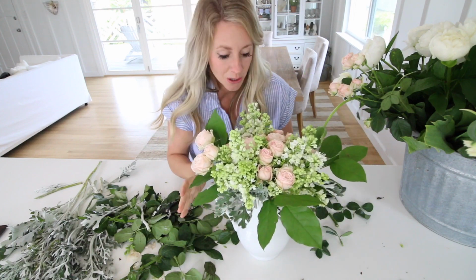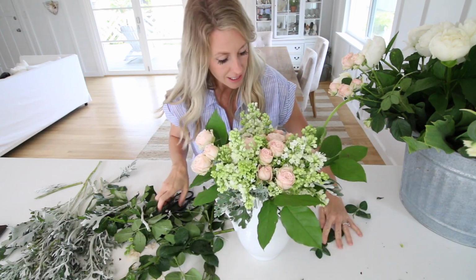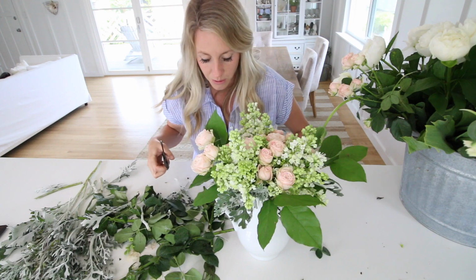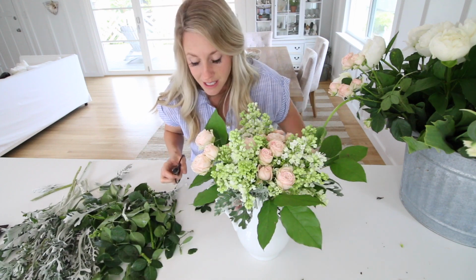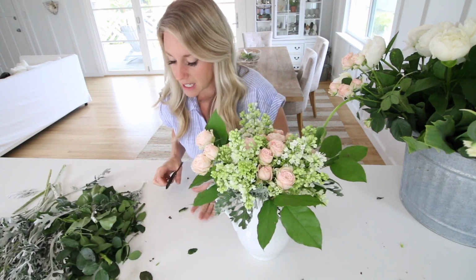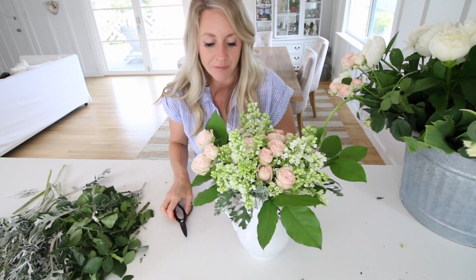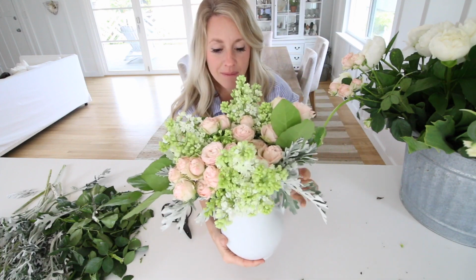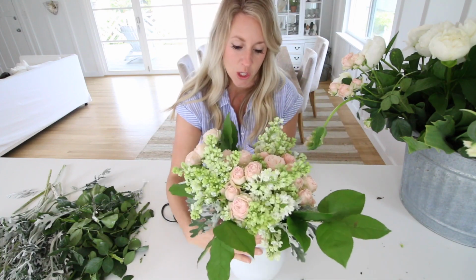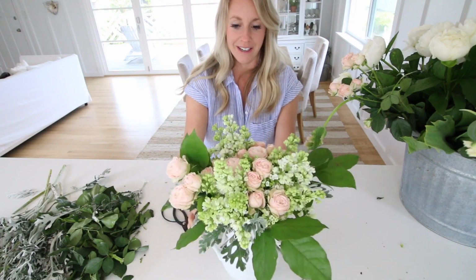Floppy Dusty Miller looks so sloppy, and in my opinion, it can totally ruin the look of any flower centerpiece. So I know a lot of you love Dusty Miller, but just keep that little tip in mind that you want to keep it compacted so it is not floppy. Say no to floppy Dusty Miller.